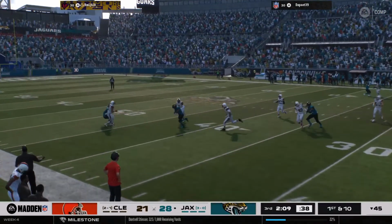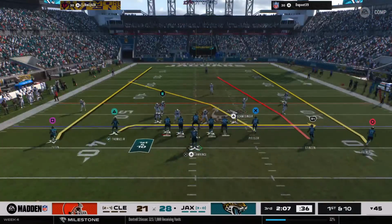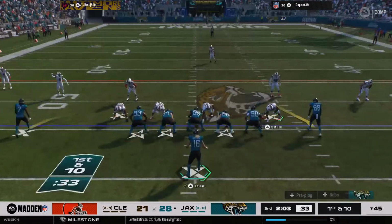Well, that is a well-designed route right there. He really made it easy to get that pass to him. Creating space, QB receiver, deliver.